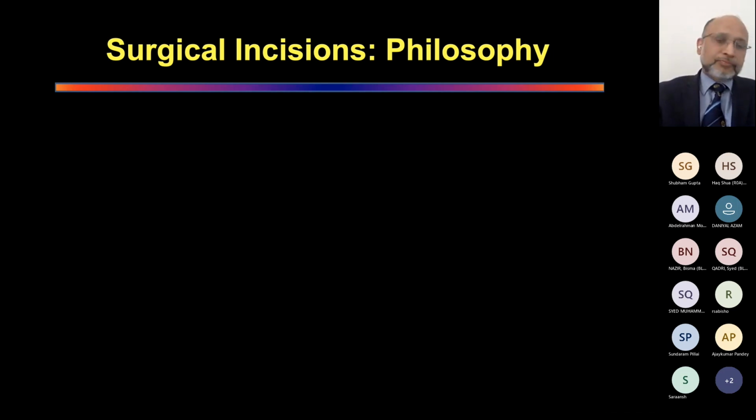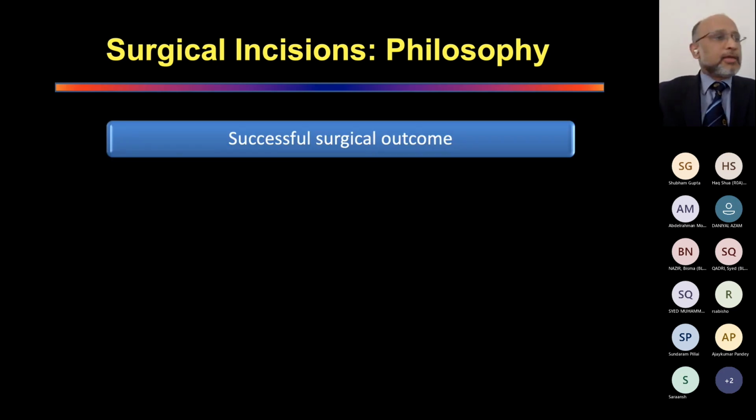So the reason why you need to know the surgical anatomy of the chest wall is because you want to make an incision to be able to get into the chest and operate on the organs within the chest. Whenever you make a surgical incision, the philosophy that you follow is number 1, which is the most important thing, that you must have a successful surgical outcome.